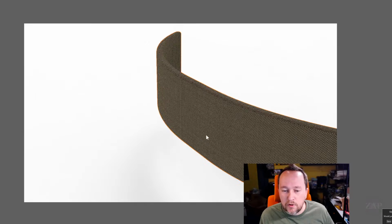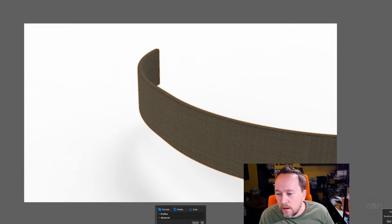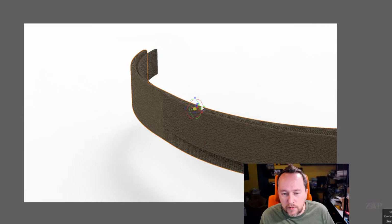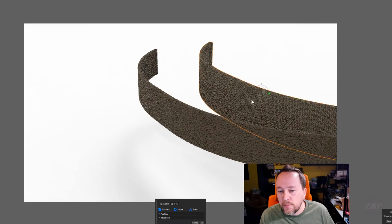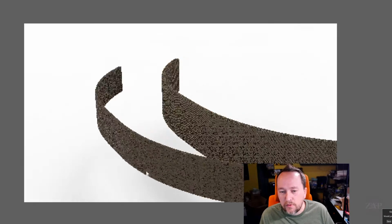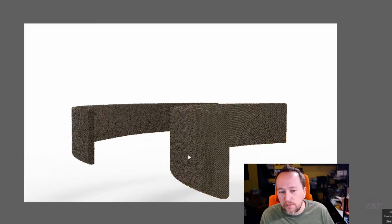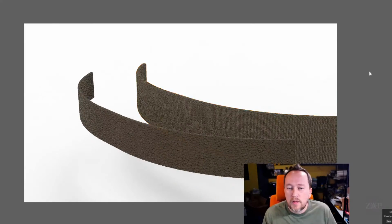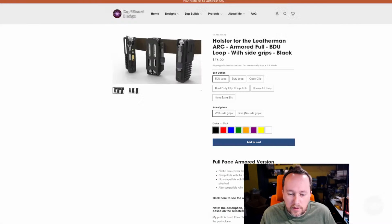So a BDU loop is basically a normal belt, like your normal leather belt, something that fits on a regular pair of jeans. And the duty loop is intended for people who have police duty belts or extra thick belts. So it's a much taller belt and thicker belt. The dimensions are on the website for what belts those fit. And so that's really the only difference looking at the actual parts.